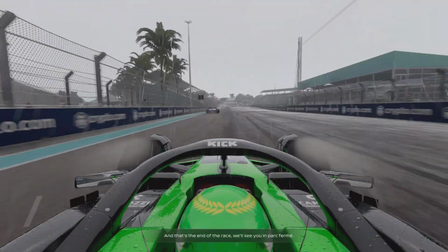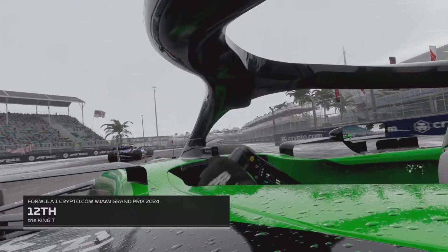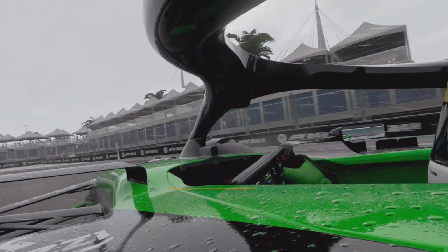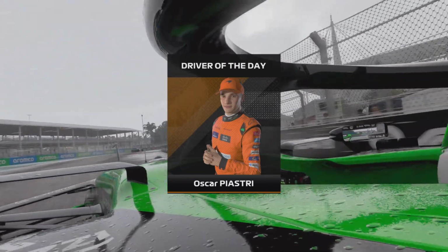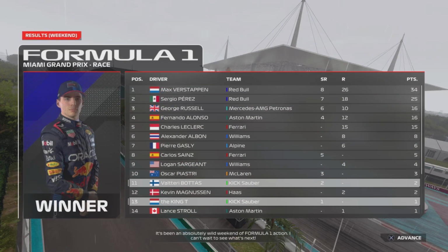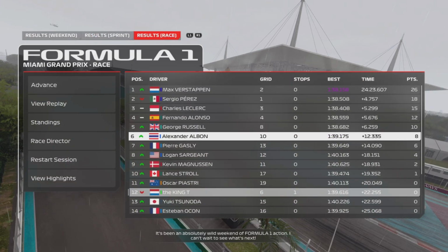And that's the end of the race. We'll see you in Parc Fermé. It's been an absolutely wild weekend of Formula One action, and I can't wait to see what's next.